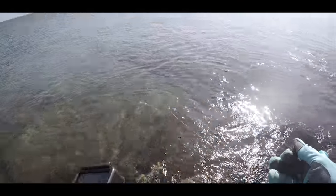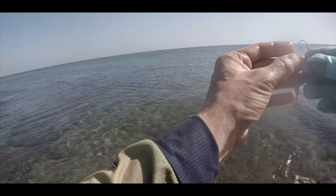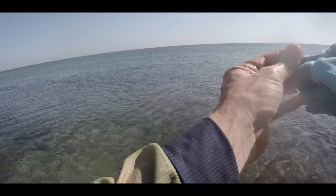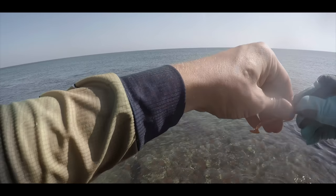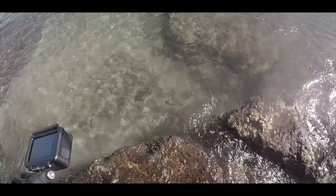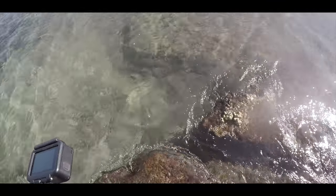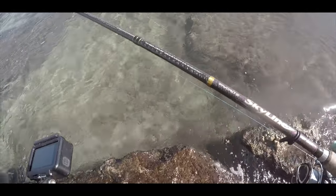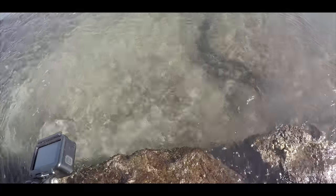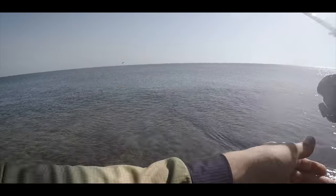Oops. Into the water. Trying to put one. Look how it swims. It swims like a fish. Sure, there is some fish hiding behind these rocks also. Okay, anyway, let's try casting.